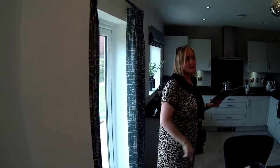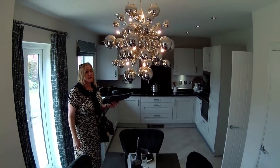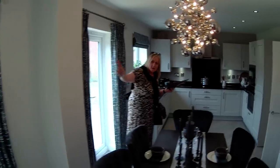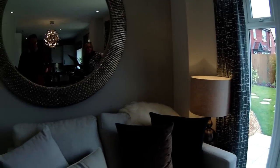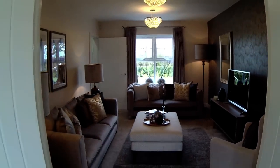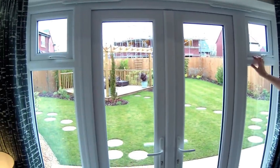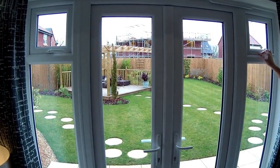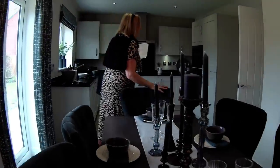Light fittings in this house. Steve, show the viewers the light fitting, how beautiful that is. It is nice, beautiful, isn't it? So you've got French doors at that end with the little small windows. We can just show the viewers the small windows here at the sides, which just in case you want a bit of fresh air in the winter, you haven't got to have the big doors open, you can just open the small ones. So they've got a dining table here with six chairs.